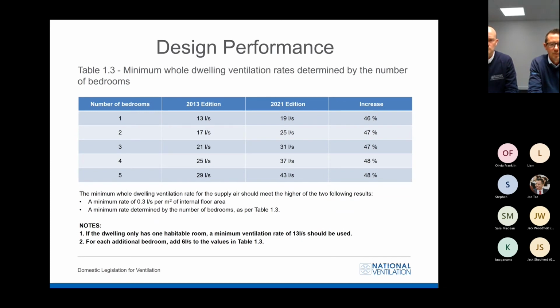Key change within Part F is the whole dwelling ventilation rates, which have been increased. When applying, the whole dwelling ventilation rates are to be taken from Table 1.3 and selected depending on the number of bedrooms within the dwelling. For every additional bedroom, there is a requirement to add 6 litres per second.